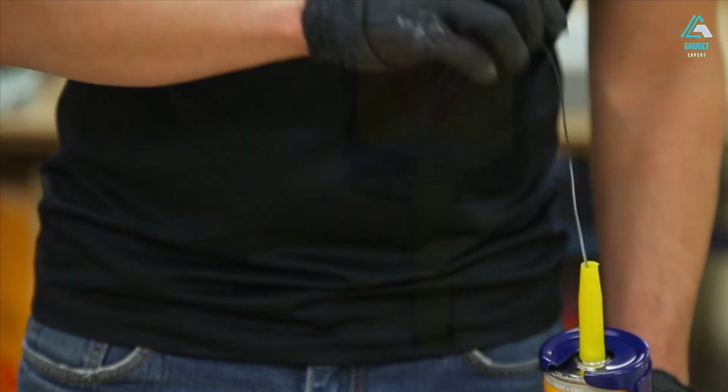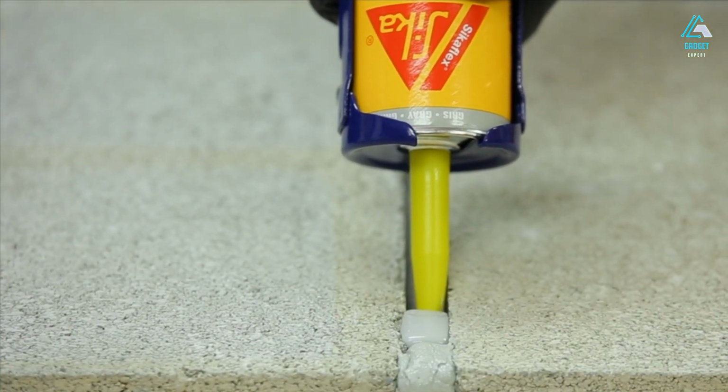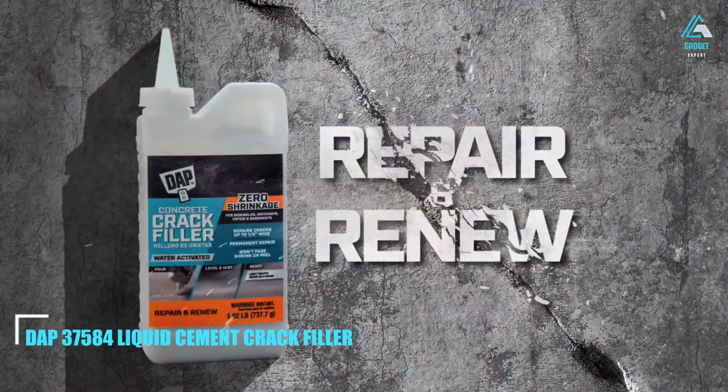Overall, Sikaflex self-leveling sealant is one of the best choices for repairing driveway and sidewalk cracks, providing long-lasting protection against weather and wear. Number 1. DEP 37584 Liquid Cement Crack Filler.